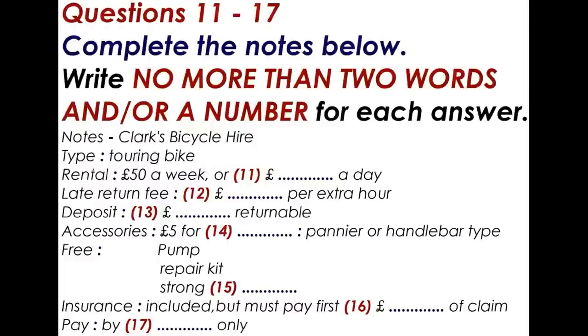Hello, Clark's Cycle Hire. My name's Keith. How can I help you? Oh, hello. I saw your ad in the local paper, and as I'm thinking of doing some cycling, I'm wondering what kinds of bike you have and what your prices are like. Well, we hire out 2 main types of machine, touring and mountain bikes. Are you likely to be riding off-road, do you think? No, I'll probably be sticking to roads and country lanes, so a touring bike would be best, I think.